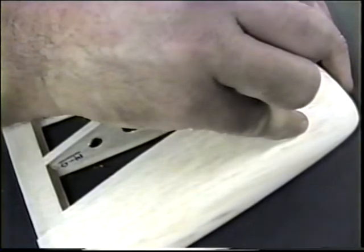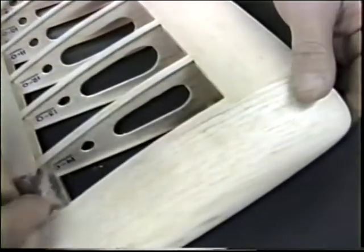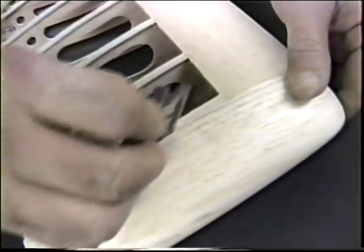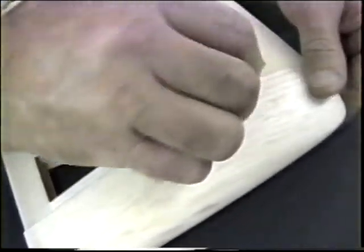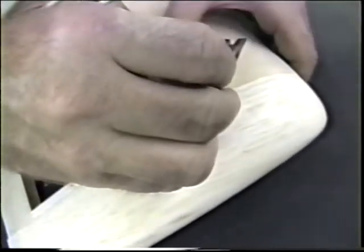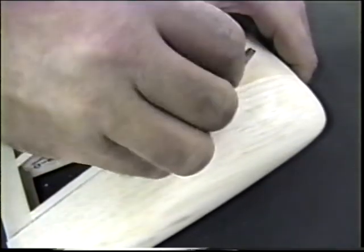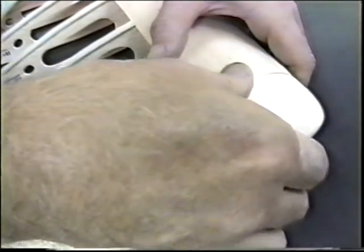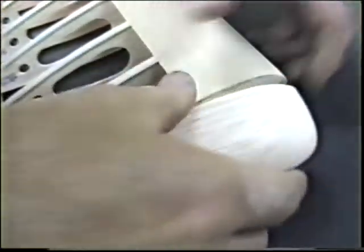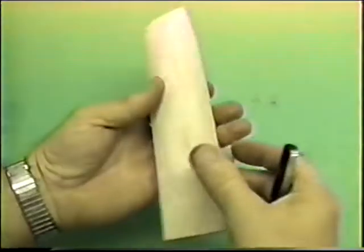I want to be real careful and split this with the thinnest razor blade I have, because it's just tacked on. Oops. I got the piece off.